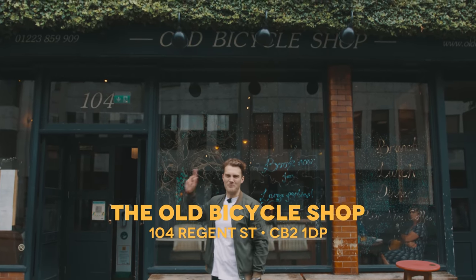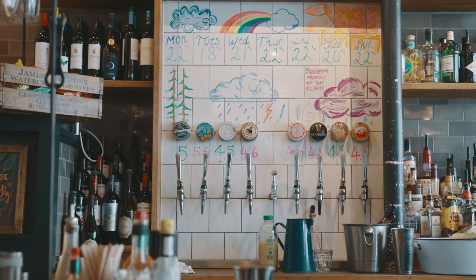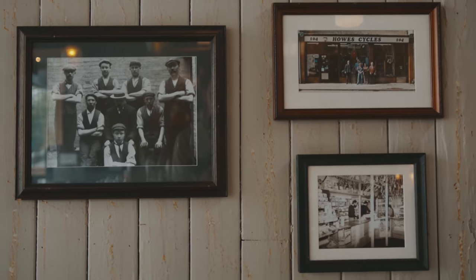Next up, the old bicycle shop. This site was formerly the oldest bike shop in the Northern Hemisphere. Today, there's one of the best brunches in town. And legend has it, Charles Darwin himself bought his bicycle from here in the 1800s. And if it was good enough for Charlie Boy, it's good enough for these two legends, eh?